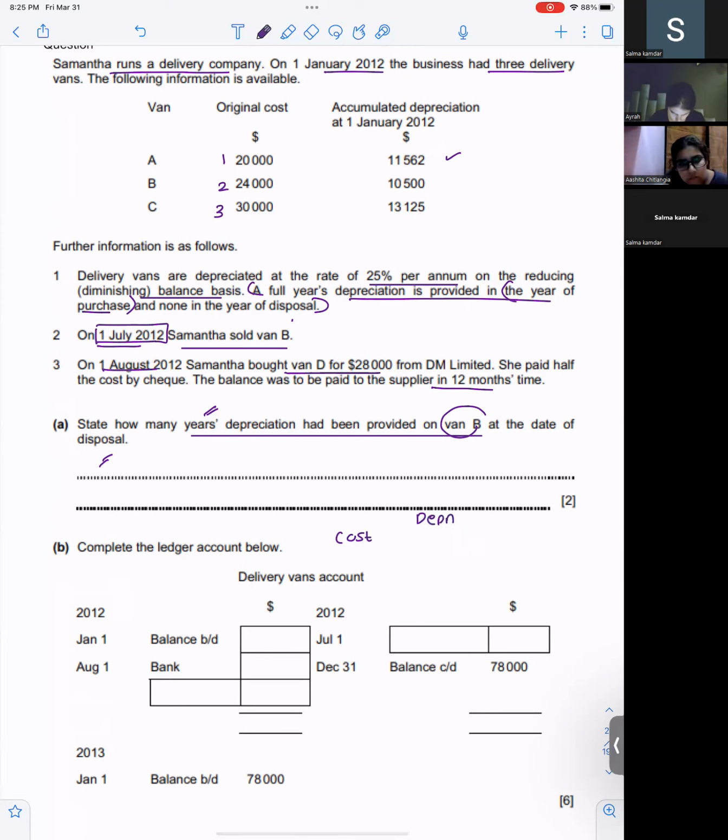Okay. I will try using this. What is the depreciation policy? 25% per annum, reducing balance method. So what is the cost of vehicle B? 24,000. Are you with me? Yeah. On that 25% depreciation is 6,000. Net book value at the end of year one would be 18,000. On that 25% depreciation is how much? 4,500. Net book value is 13,500.